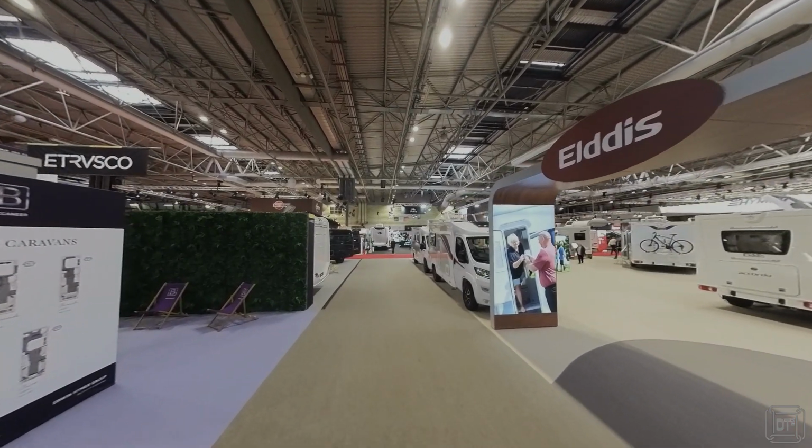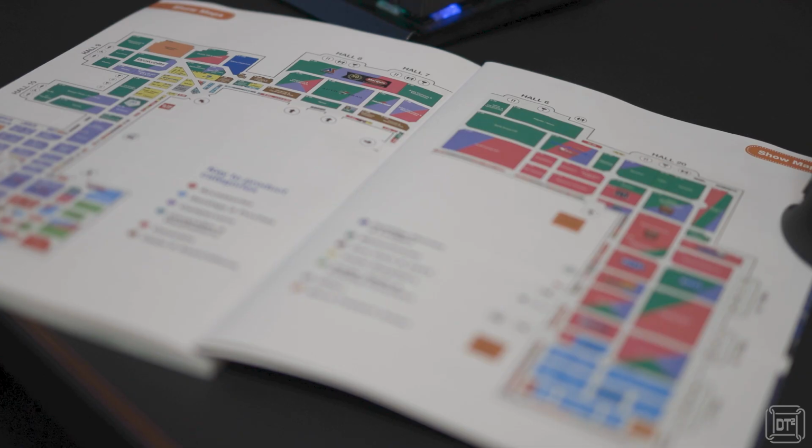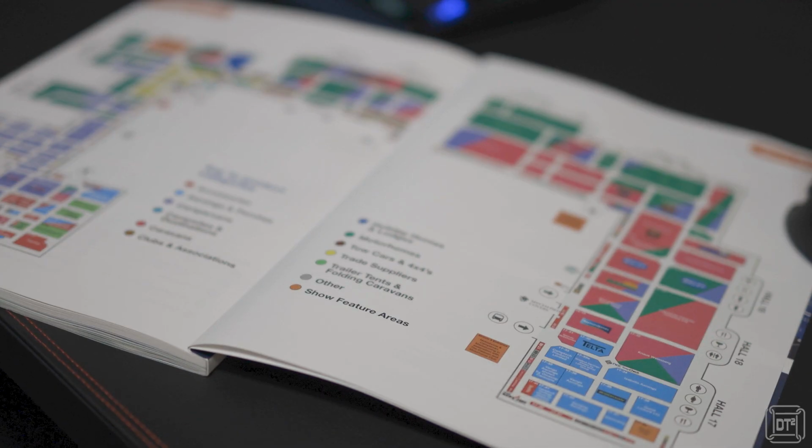More on that later. There are often deals on offer, but just bear in mind that usually it will be for a brand new van that won't be manufactured until around March or so next year. The show spans 11 of the NEC's halls, so expect a lot of walking.